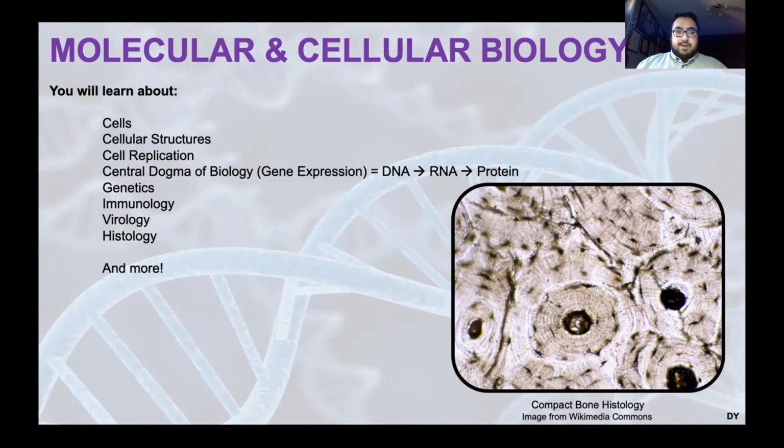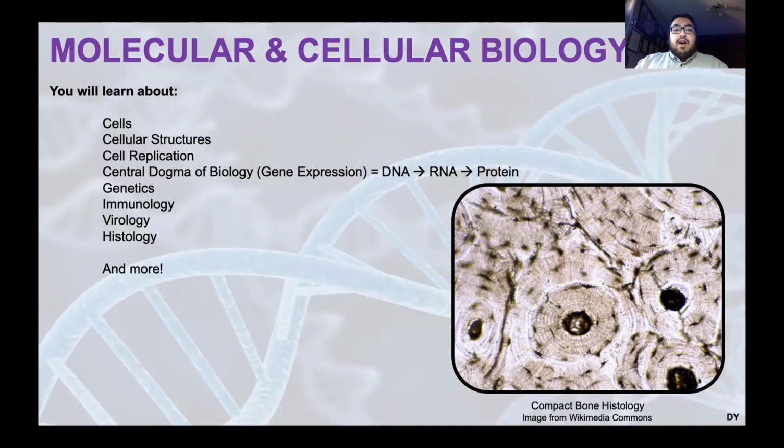You will learn about pretty much what I mentioned before: DNA, RNA, protein, central dogma of biology, cellular replication, different types of genetics, hereditary genetics, Mendelian genetics. You learn about organelles and their structures and their functions. You'll learn about immunology, so how your immune system reacts to different foreign microorganisms that invade your body. Virology, looking at viruses. And one of my favorites, histology, looking at different tissues and the structures under the microscope and functions.